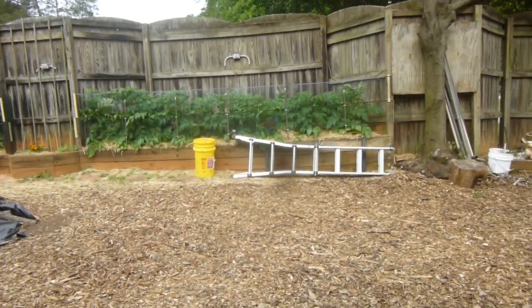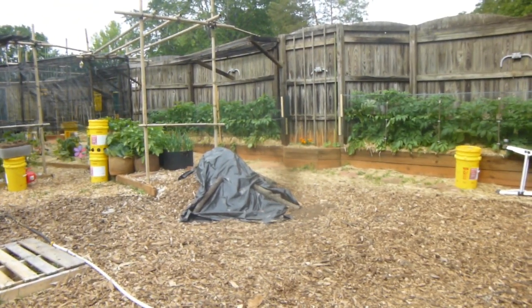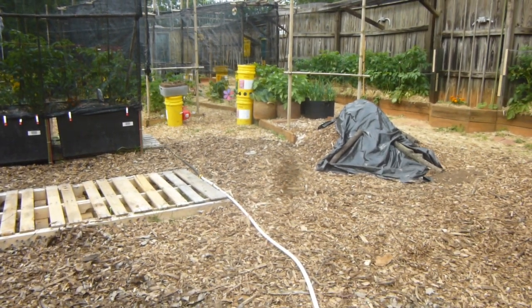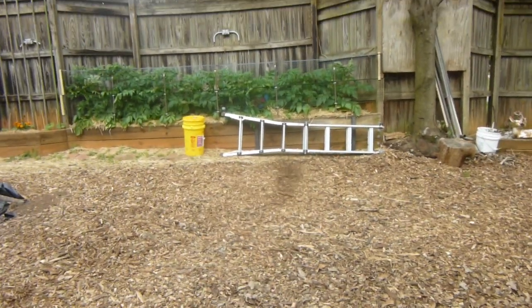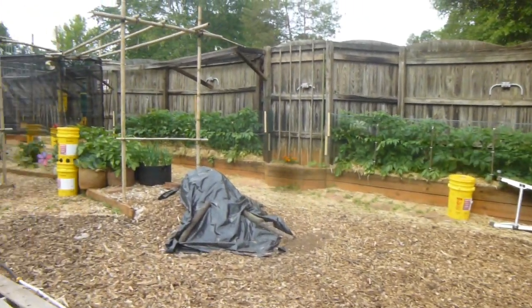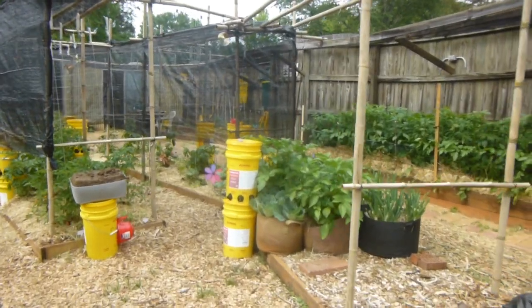I got a potato patch right there, over there. And of course, there's going to be some in those pots that I'm talking about. But take a look how high them bad boys are growing. Anyway, let's go and take a look, see what we have over here since I've made this last video.